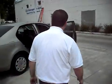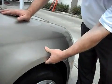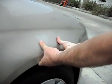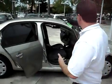Now if you come over here to the Volkswagen Jetta, what you're going to find is that if I grab this with one hand, I can't pull the fender out, okay? If I grab it with two hands and push hard enough to make my fingers red, there's just no way that this fender is put together the same way as on the Toyota Corolla.